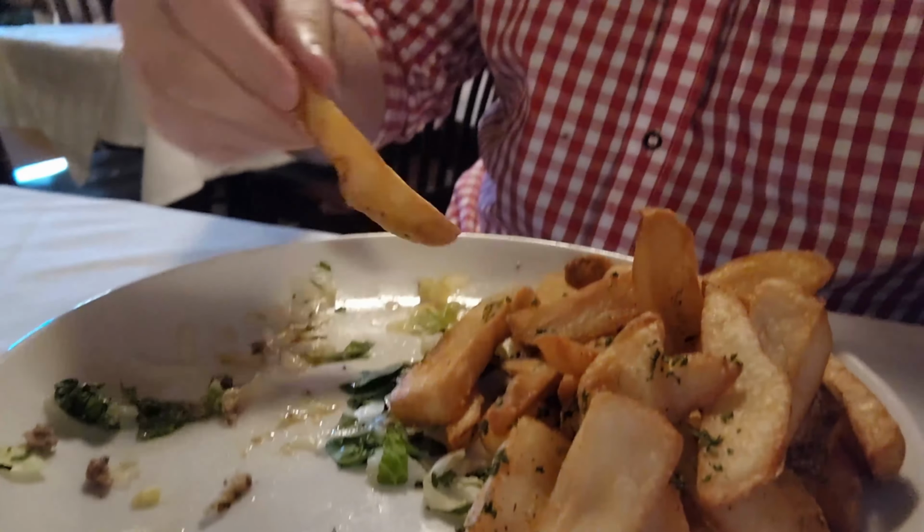Third meal we have here. Quick little snack of that. And then we're going to dive into these chips here.